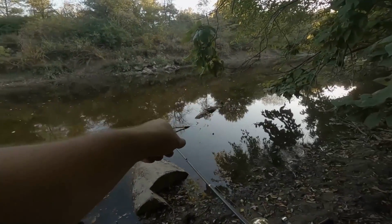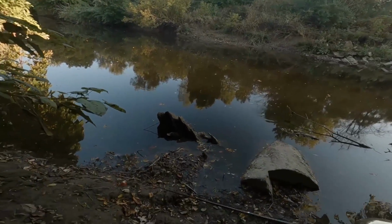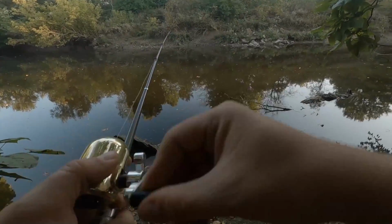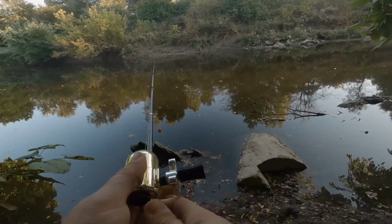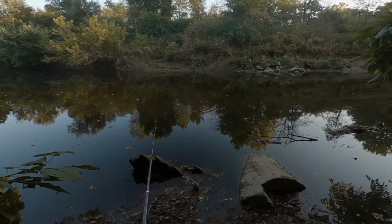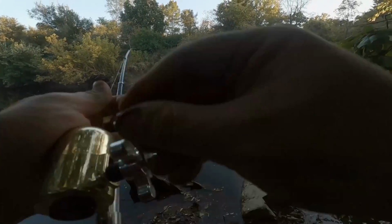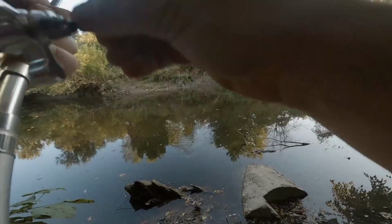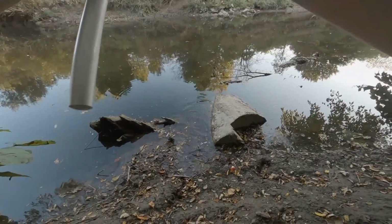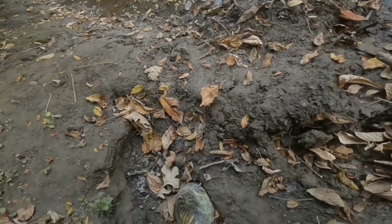But we have some logs and stuff over here, so I figured toss it out and see if we can pull out anything. Another perfect cast with the old pen rod. Definitely. There we go. There we go. There we go. You are my fish. I've got you.